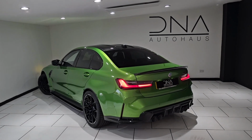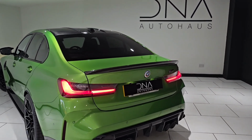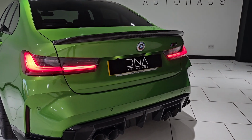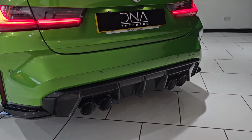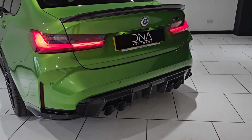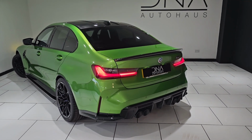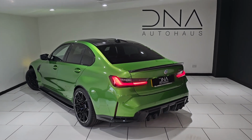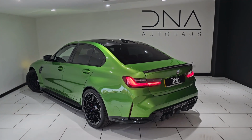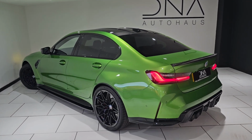At the rear of the vehicle, the kit's completed with the carbon CS style rear spoiler, and with the carbon exterior package, the rear diffuser from factory comes in carbon fibre with the black chrome exhaust tips. The M3 as standard comes with a 3 litre S58 inline 6 producing 510 brake horsepower, which is provided to all four wheels via the xDrive system and paired up with a ZF 8-speed torque converter gearbox.